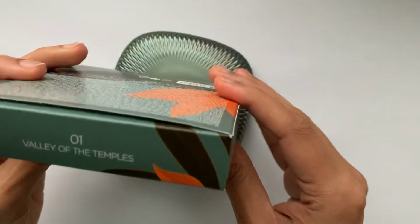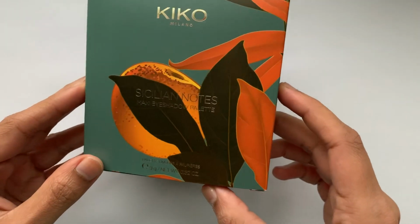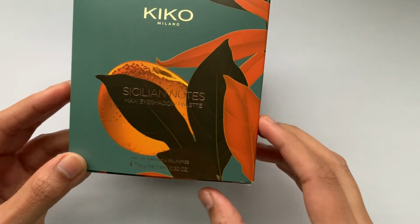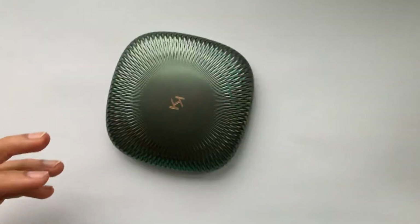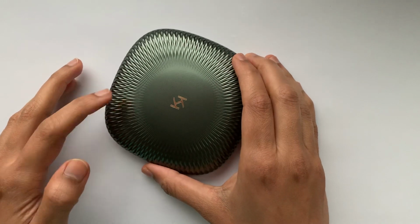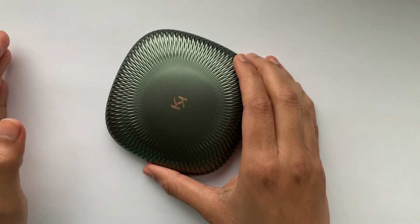This is the box, by the way. 01 is called Valley of the Temples. The box is really pretty, see? I love oranges, and I think it kind of goes in well with the whole Sicilian theme as well. So yeah, I don't think I'll be throwing this box away. It's very pretty.